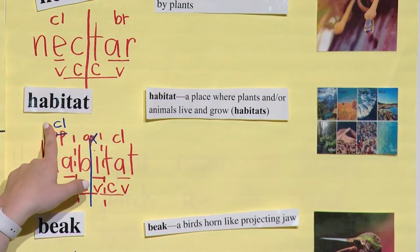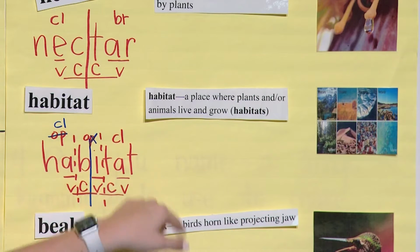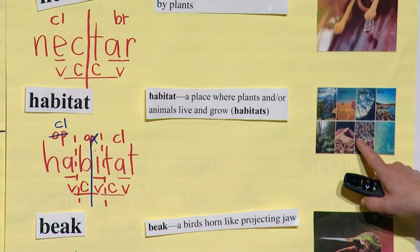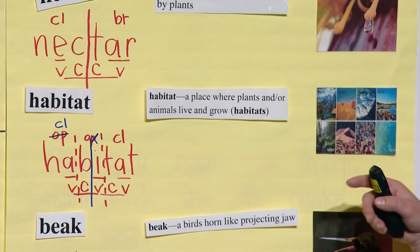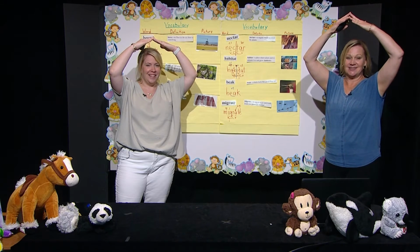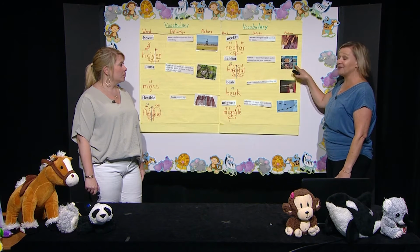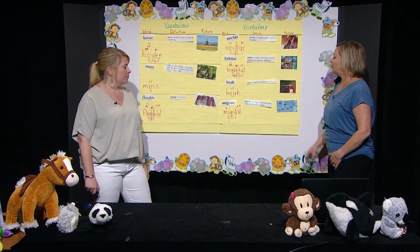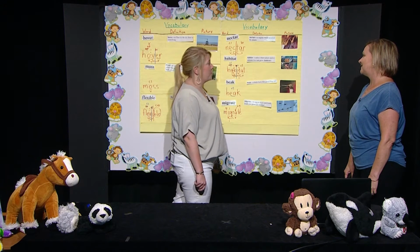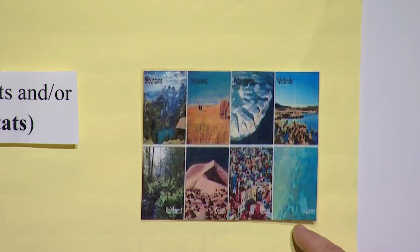Our next word is habitat. It is, and habitat is a place where plants or animals live and grow. Our picture shows different habitats in which animals live. Let's use our hands to create a home over our heads to represent the word habitats. Very good. If we look in our picture, we can see that there are many different types of habitats. Which one do you see that might be your favorite, you think, Miss Chelsea? I think I like the desert best. The desert. Nice and hot. It does look hot. And then we have the opposite, which is the ocean.